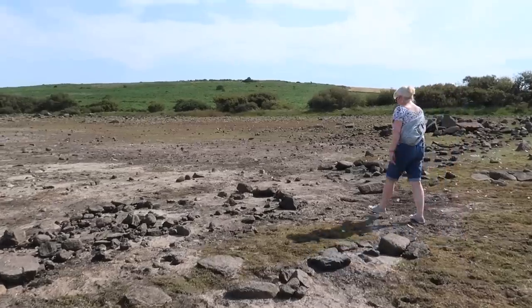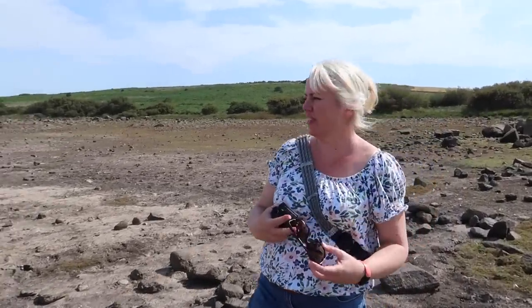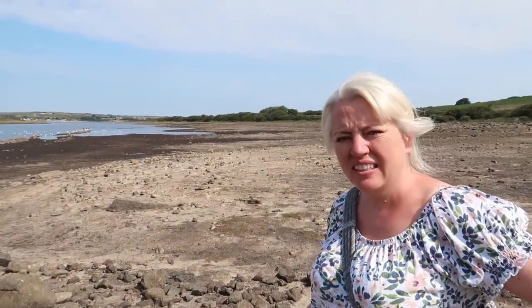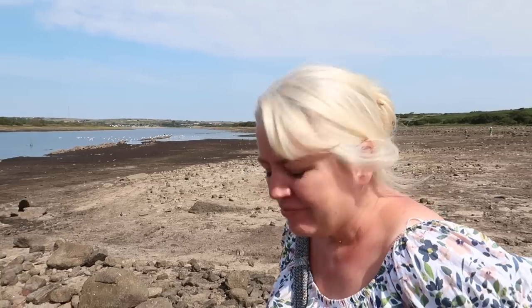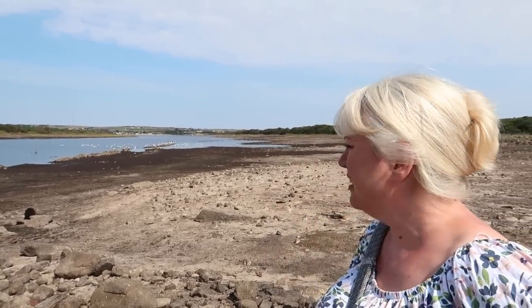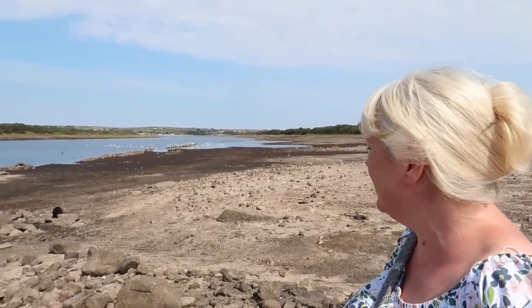So here's one for you. We're down to less than 40% capacity in this reservoir. We're in the middle of August. What if we don't get any substantial rain until Christmas? How low is this going to be? And when does it run out? And what do they do? I know. They'll get a hosepipe and we'll just fill it up again. Oh, brilliant. You should be in charge of South West Water, Andrew. Didn't think of that, have I?